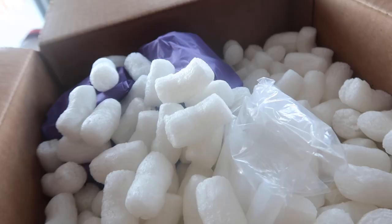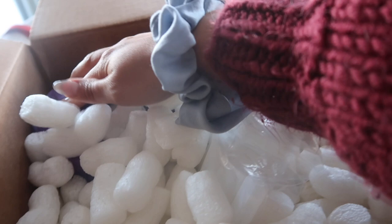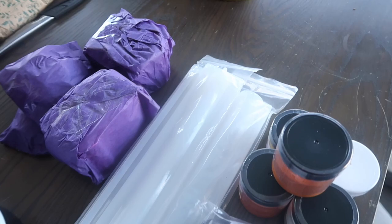Right away, I think these are molds here. And this looks like a soap mold. Ooh. So this is the haul. Let's start with the colorants.